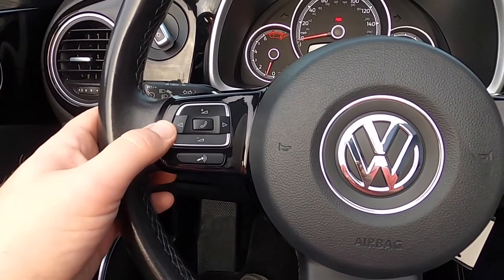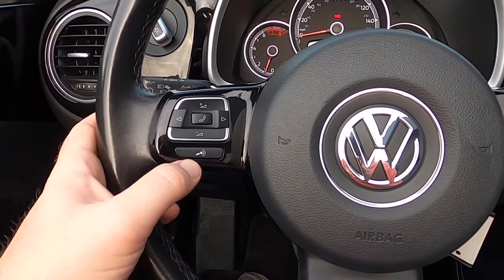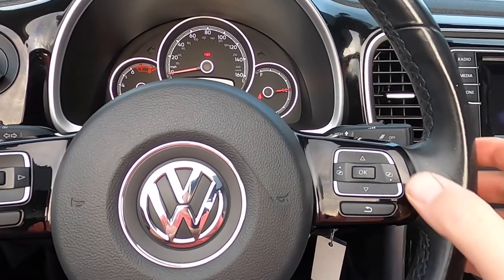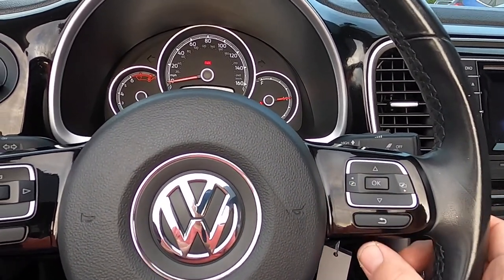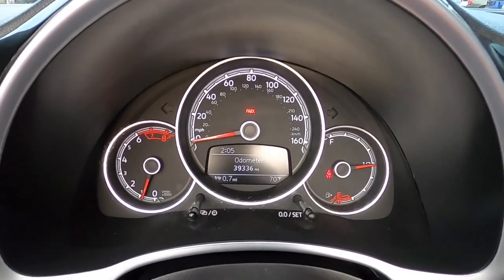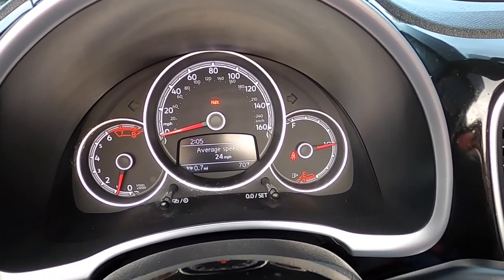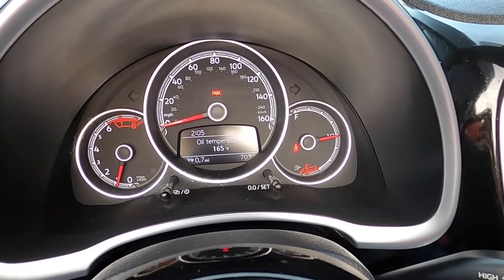Where we have multifunction controls here for our audio controls and our phone controls, Bluetooth controls, things of that nature. And over here we have our trip computer controls. Just a quick look at the trip computer here. It's kind of glary. Not a whole lot here, it just shows average speed.